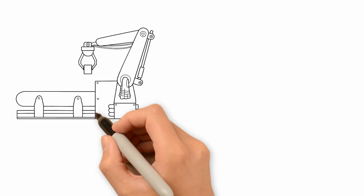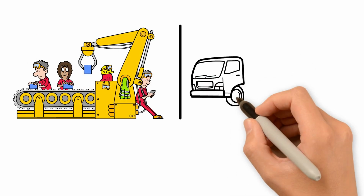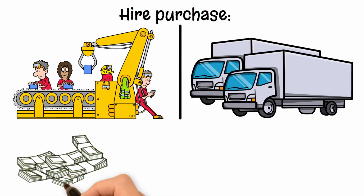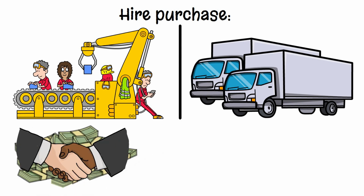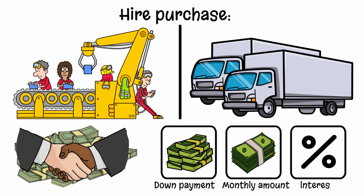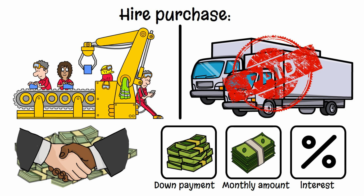Finally, if a business needs to buy an expensive item, like machinery or a vehicle, they could use hire purchase. This is a finance agreement following an initial down payment. A monthly amount, including interest, is paid until the total cost of the item has been repaid.